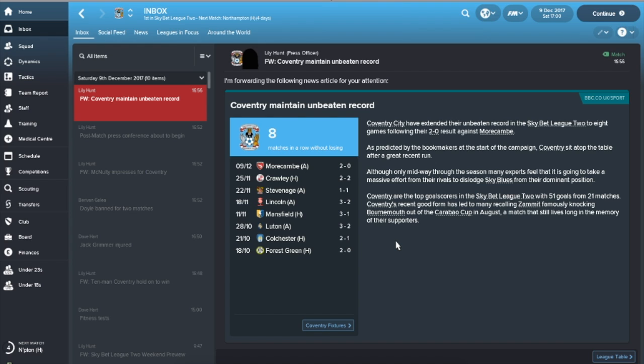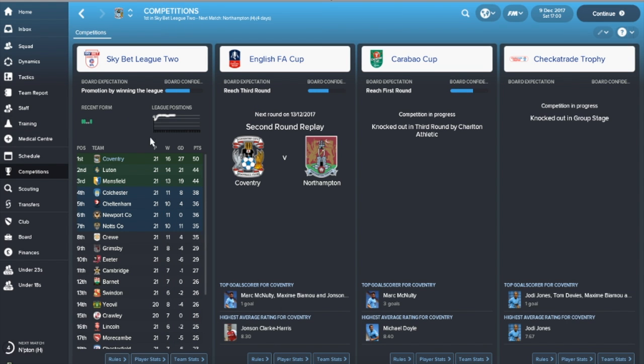Right, as you can see, we are now 8 games unbeaten. That rolls all the way back to October the 18th, where we beat Forest Green. Only one draw in the league, 2 draws in there, Crawley and Stevenage. Form has been brilliant, really. We are now top of the league by 6 points from Luton and Mansfield, 12 points clear of Colchester.